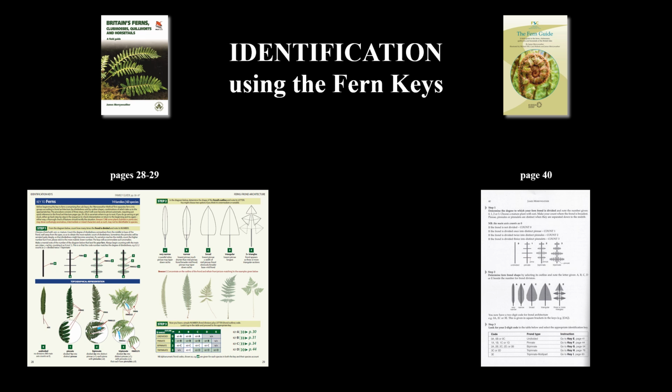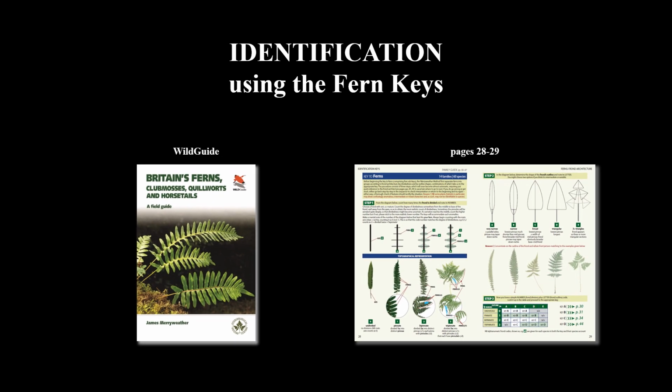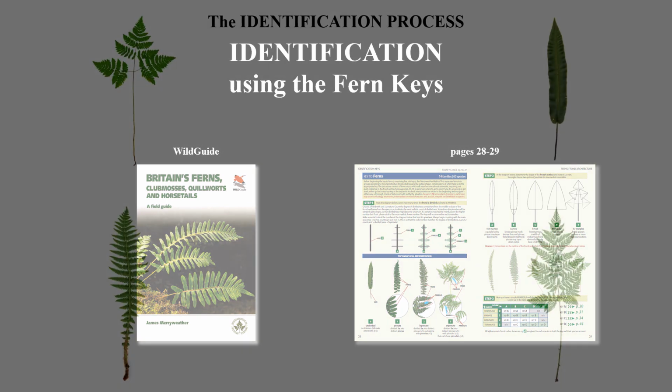The procedure is the same. Starting there will soon be your routine, well, until you can flip to the right part of the key that follows or the correct species page. Remember, please don't picture match, well, not until you are proficient. From here on, I will be referring only to the WildGuide.